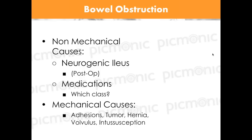Medication-wise, what medication would we think about? What medication would we think about if I said medication creating obstruction? This is so high yield, and you just gotta.